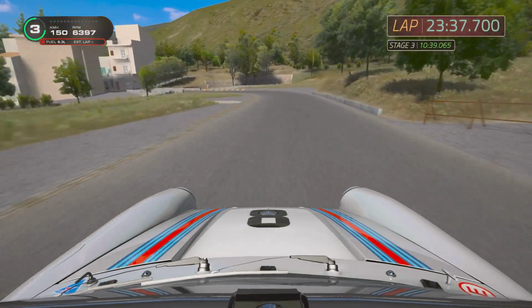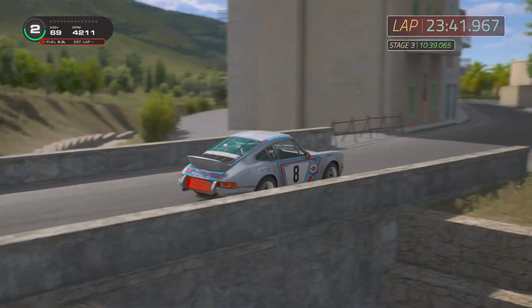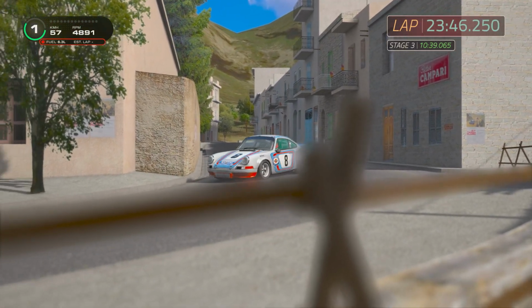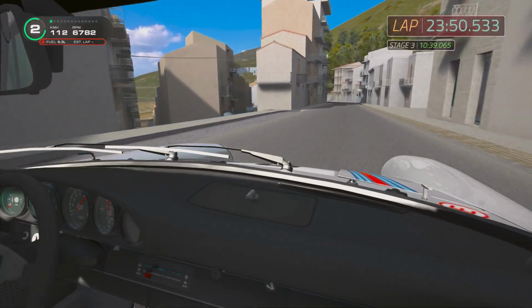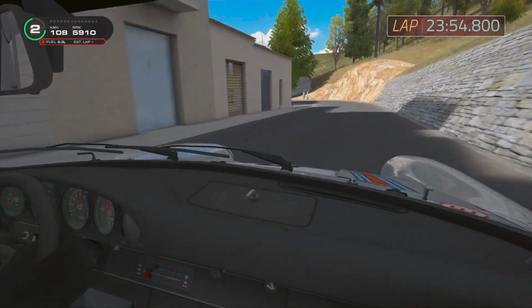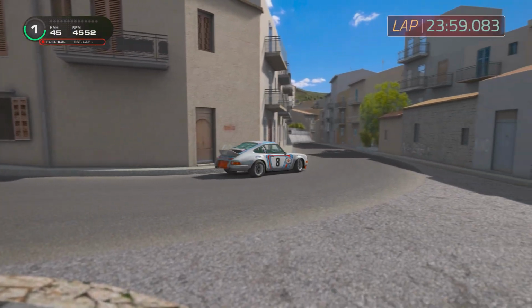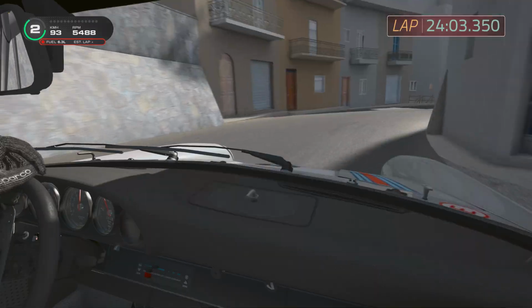There you go, end of stage 3, and over braking nearly in to the hay bales there. That was extremely close. Again, trying to find that focus. A little bit shaken now. I think we're going to see a replay in a mo of that. But yes, we want to try and control the temperatures of those tyres. Otherwise, we're in a world of pain, especially for the section that we're about to head into.